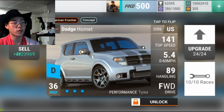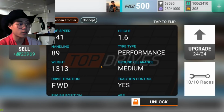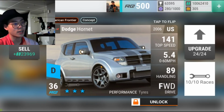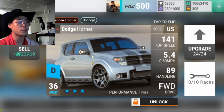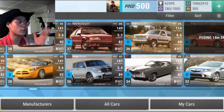The first one would be the Dodge Hornet, right? 5.4 0 to 60, 89 handling, and medium ground clearance. This might be a GMC Denali killer, and I do have to check it out. I haven't tested it yet because I haven't really found a use for it yet. I don't think it's going to beat the Vauxhall Chevette, because the Vauxhall Chevette is very, very light. This is pretty heavy for its competition. The Chevette is like under 1,000, 6191, but I think it might beat that Denali XT. Denali XT, that's right. But it'll be interesting to see.